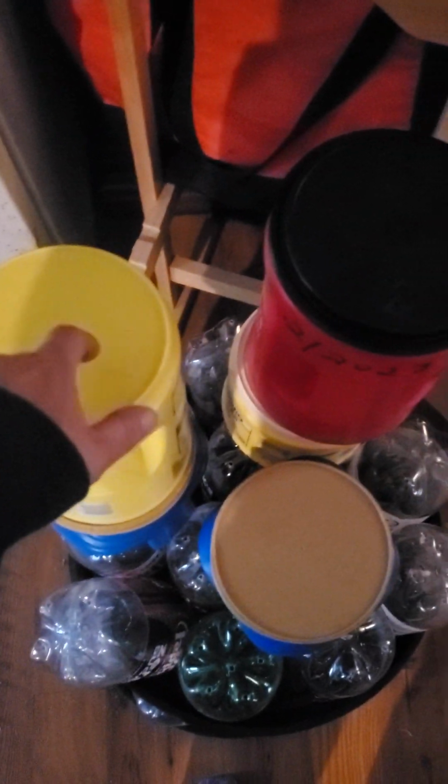Now notice I did not get rid of the lids. So what I do is when I plant my seeds, I leave the lids on until I start to see the plant coming out of the planter. All right, so I'm checking that once a day until I start to see the plants coming out of the planter, and then I'll take the lid off. Now the reason I do that is to keep the birds out of it, right?